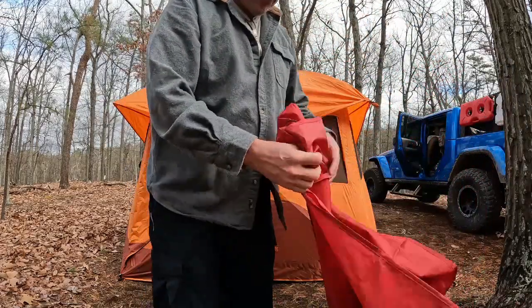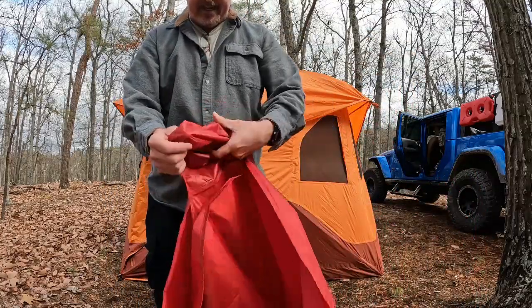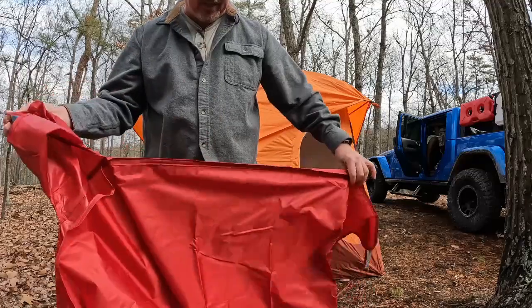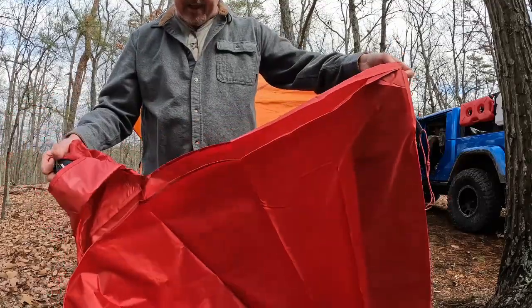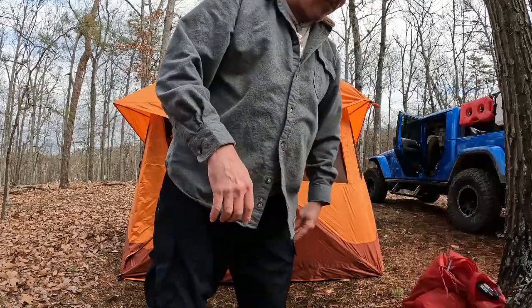Okay, so that's nice. This little bag is attached to it, so it stays all in one place. That's kind of nice. So when you get done, you can just tighten that up and wrap it into its little bag, and then you don't have to worry about where the bag went.